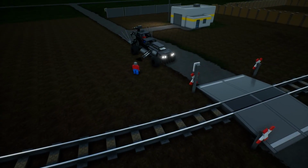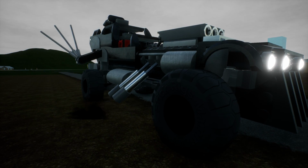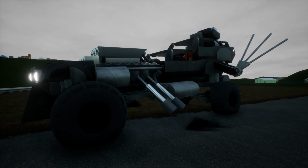I like that. All right, so we're here with our next creation. This is the Angel of Death. It's a pretty extreme name, but look at this thing. This is pretty cool. Immortan Joe would be proud. Go ahead and rev it up real quick. The engine does something pretty unique.